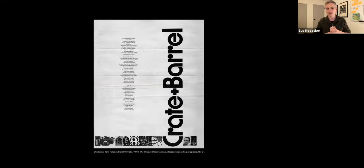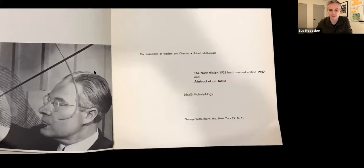We found this lovely sample. This is from 1968, a Crate and Barrel ad. And I love, look at those little R's on this Crate and Barrel. You'd never see Crate and Barrel do this today. And then if you go to the next slide, this typeface here in the new vision looks like a version of Futura or a geometric sans serif.